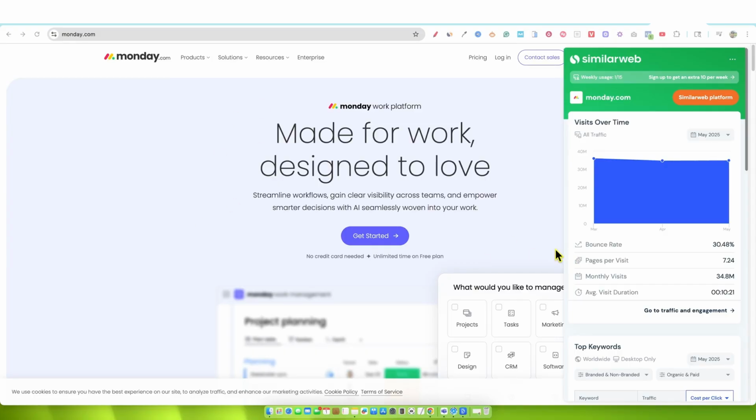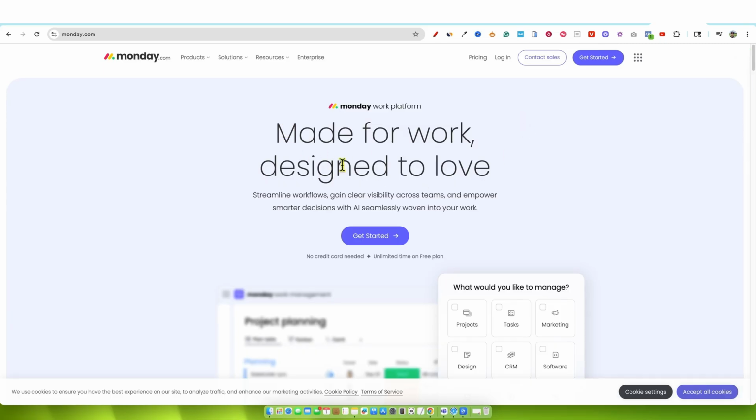You can see on the screen that they get 34, almost 35 million people coming to their website per month. So this is a massive tool. What is this tool primarily focused on? Well, it's made for work, designed to love. So streamline workflows, gain clear visibility across teams, and empower smarter decisions with AI seamlessly woven into your work.